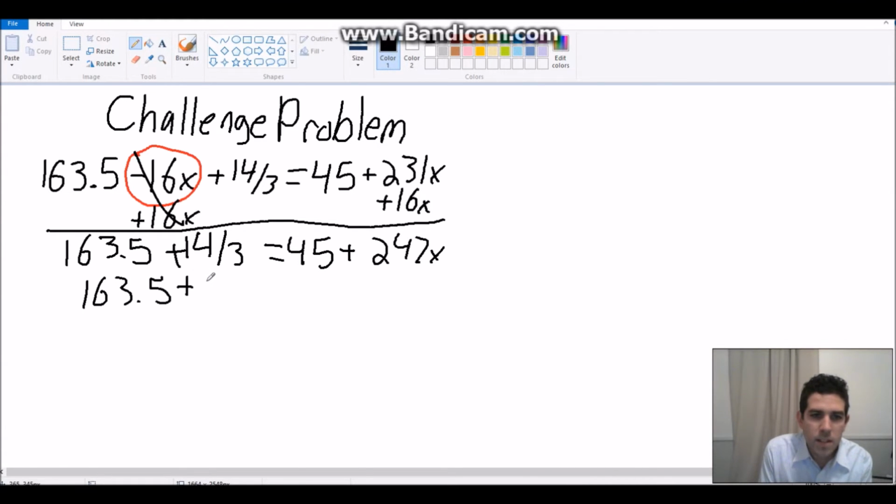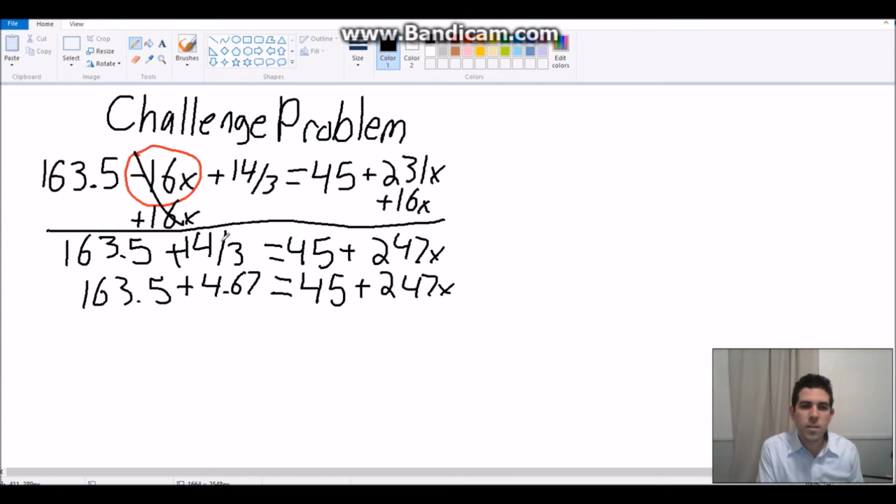14 thirds, I'm going to go ahead and write that as a decimal because why not? 14 thirds is really 4.67 rounded. That's fine with me. And rewrite the problem. So it doesn't hurt to turn a fraction into a decimal if that's what you're dealing with. Now I can add these up. 168.17. Yeah, that looks about right.